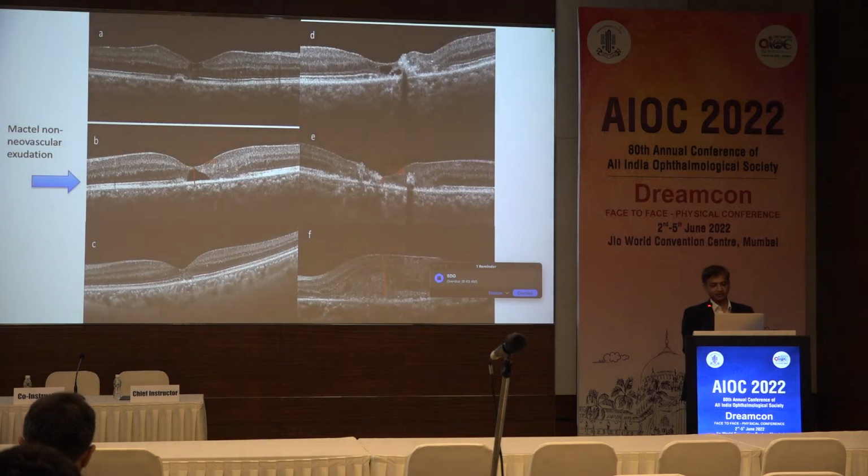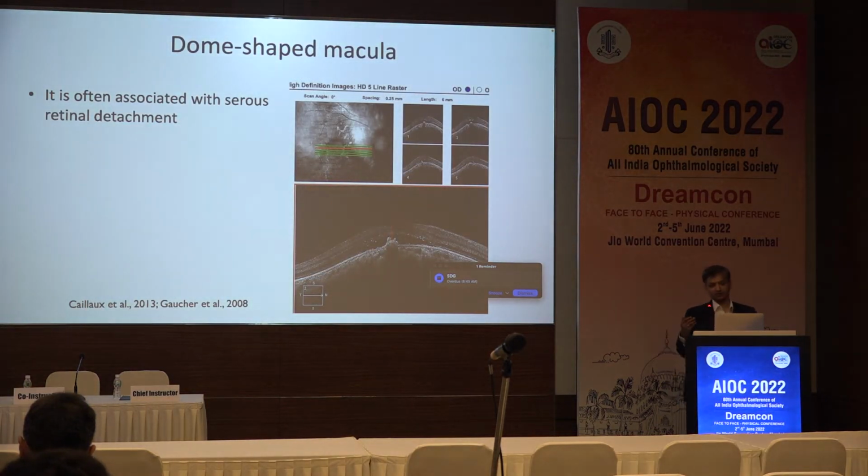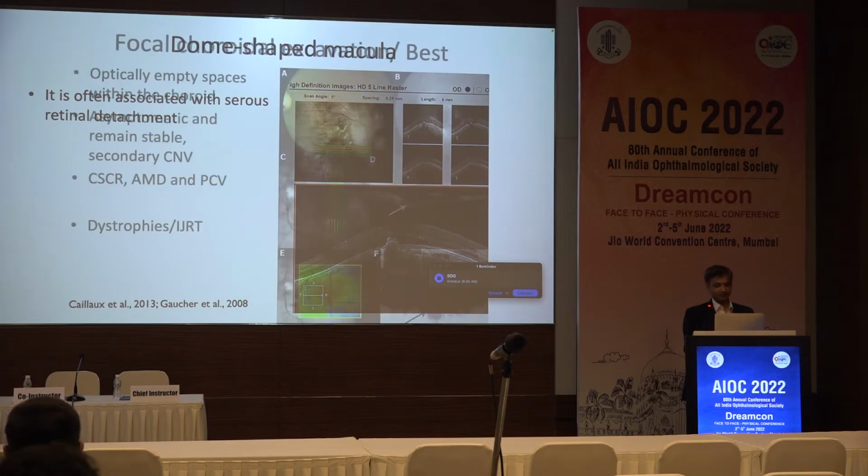Another condition, in macular telangiectasia, there can be non-neovascular exudation also. They just have a subretinal fluid kind of pocket. You don't have to treat those conditions. What about dome-shaped maculopathy? There can be SRF. People have tried different ways, X, Y, Z, and overall, it may or may not make much of a difference. But be careful if there is any CNVM in these cases.